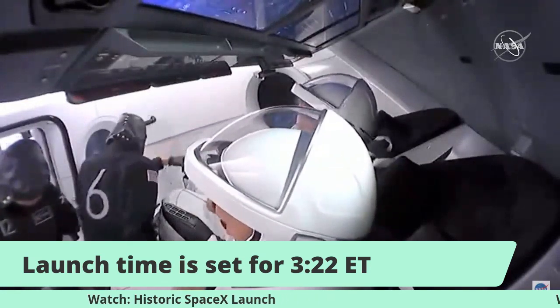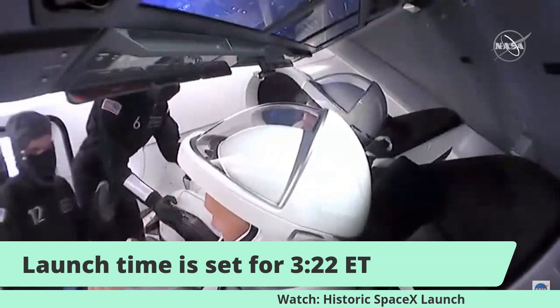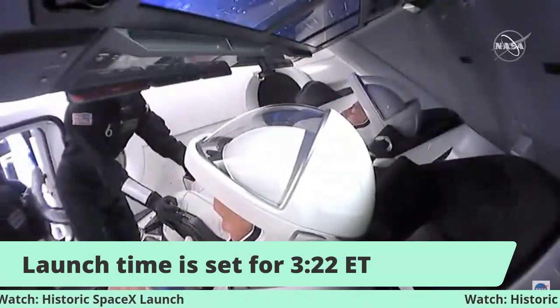Crew Dragon is designed to carry 4 astronauts, though, on future NASA missions. And we'll see that on Crew 1, which will have 3 NASA astronauts and 1 from our partner agency, JAXA.